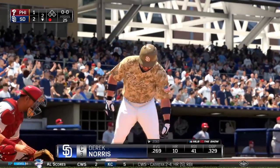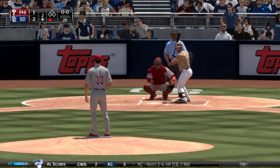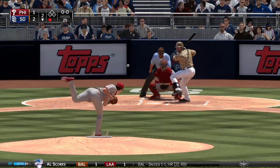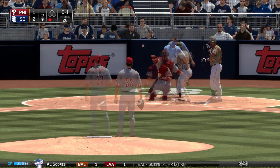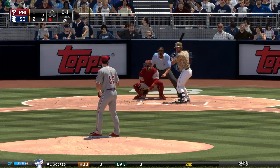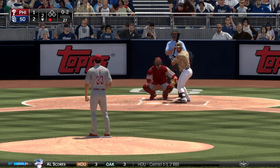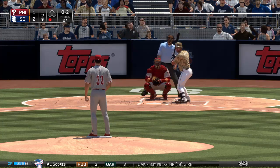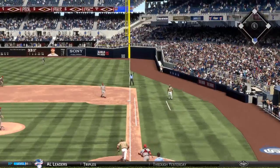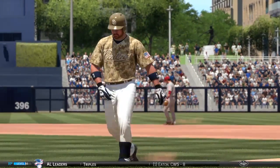Derek Norris will step in now. Here's the first pitch to him. And there's a fastball from Lee to start him out. It's 0-1. Now here it comes. Here we go. Chased out of the zone there, and he's down two strikes. Now the pitch. A late swing here as this is hit hard to the right side. But a foul ball, and the count holds at 0-2.